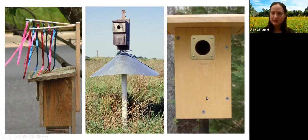And then lastly here, this is an example of a nest box that has this little metal cover around the hole. That keeps squirrels from chewing all around the hole and opening it up more. So it helps keep the hole small, and that way larger animals like the squirrels and whatever else can't get into the box and use it for themselves. You can limit who's able to get in there.